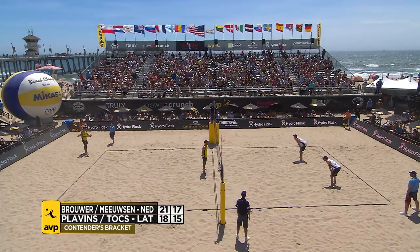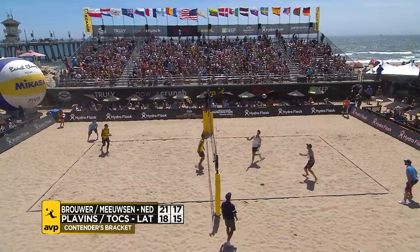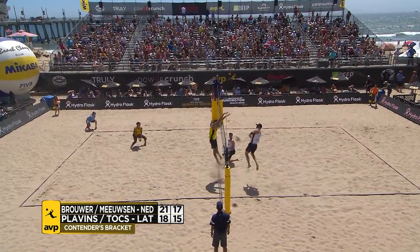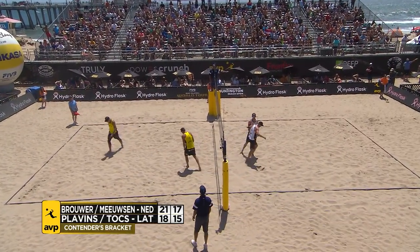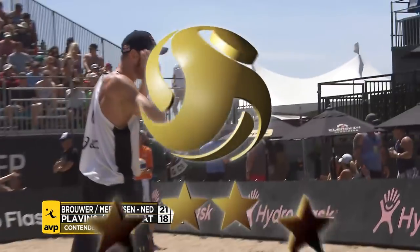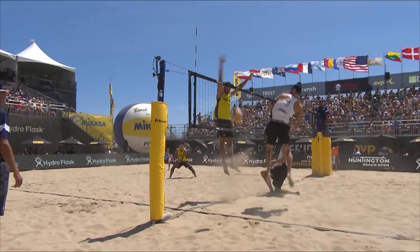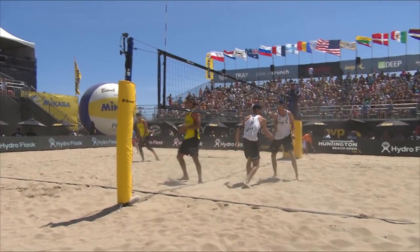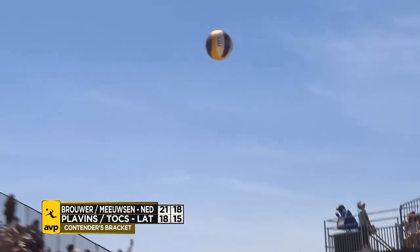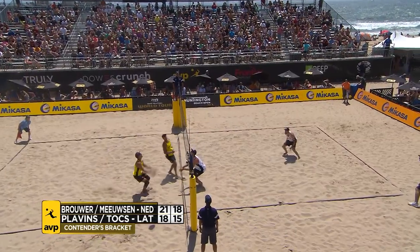Martins Plavins at the service line. 15 serving 17 here. Big point coming up. Yeah! Oh, and it's a nice job of siding out off the block by Alexander Brouwer. I think Tocs could have had this. It was so close. It's fast swing, though. It's a tough ball to get. His right hand looked like it was lagging just a little bit.